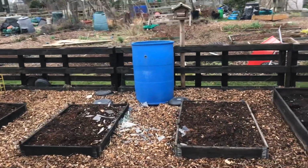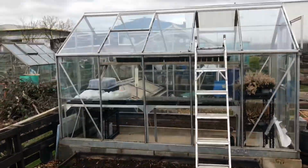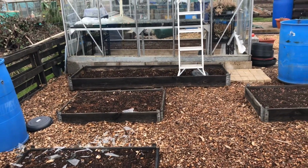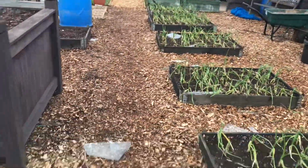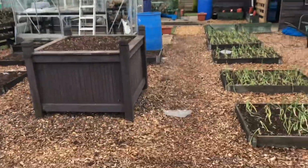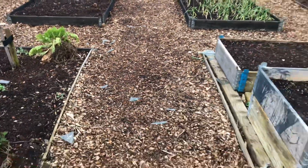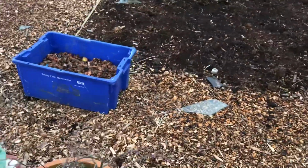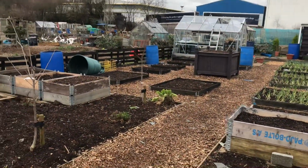What surprises me is how far the glass comes out of the greenhouse. It must have come out with some force, because as you can see, the greenhouse is there and the glass has reached right the way across here. But not just that, if we turn round, the glass is all the way down here. The greenhouse is up there, and it goes even further. We're still getting remnants of glass all the way down to here. It's just unbelievable what the wind can do.